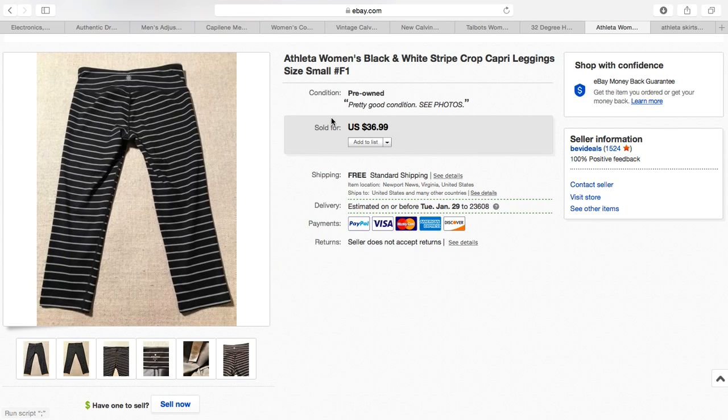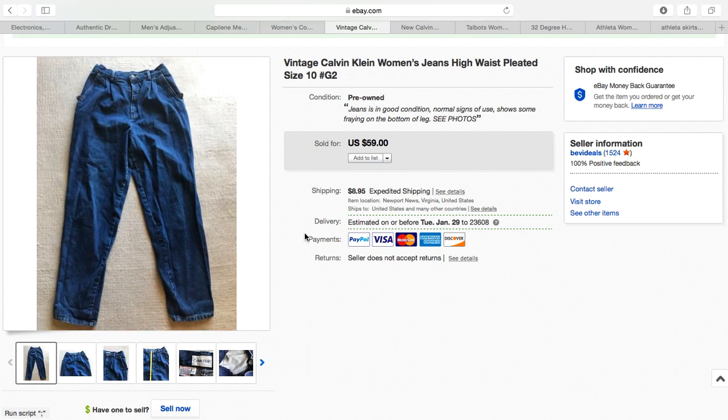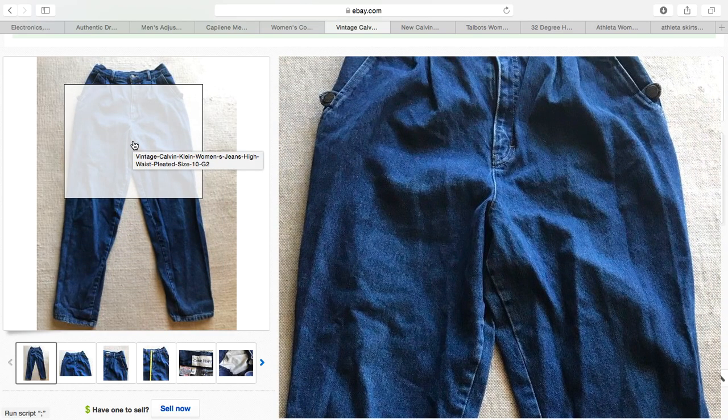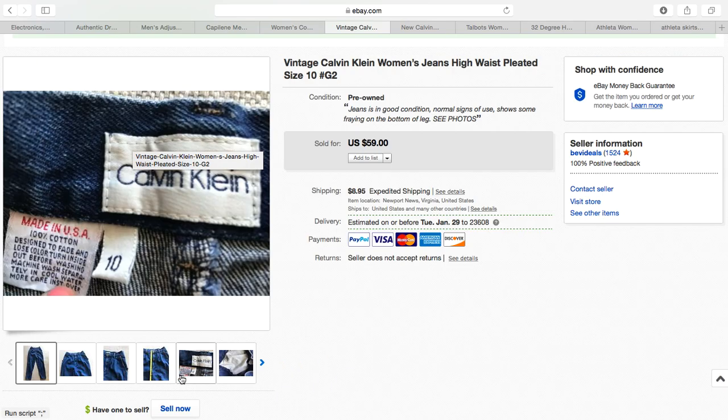Now, one thing I do want to show you with this vintage Calvin Klein is that today you'd probably look at this and say it's ugly. Look at the two flaps or whatever buttons on the side there. That's not what matters when you're reselling. It's about what people are looking for. They want original, vintage, made in USA kind of quality. So that's all you need to focus on as a reseller.